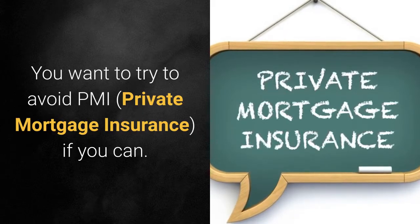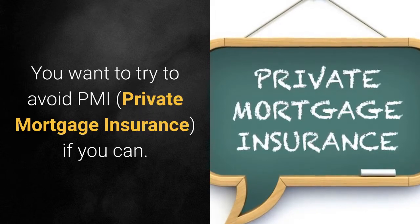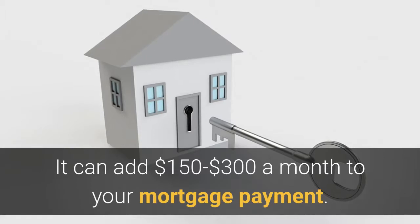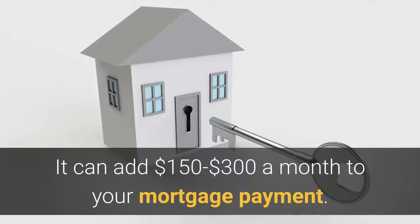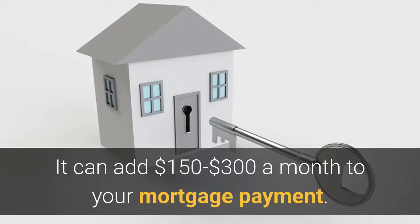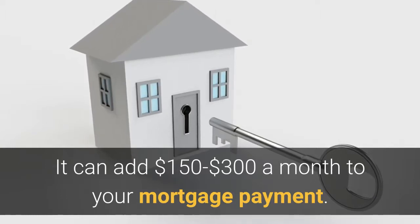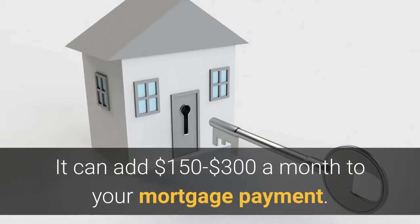This private mortgage insurance that the banks add on if you don't have a 20% or a conventional loan can add on $150 to $300 a month to your mortgage payment. So even though you don't have as much money down on the front, they're having you do this private mortgage insurance, which isn't protecting you, by the way. It's protecting the bank if they ever have to take the home back. You can either do a low down payment and do PMI, which is $150 to $300 a month, which is a lot, or you can do a higher down payment and avoid this PMI by doing a conventional loan.